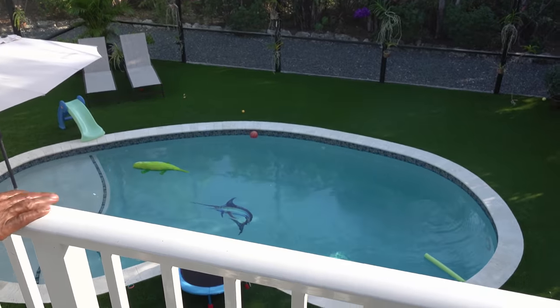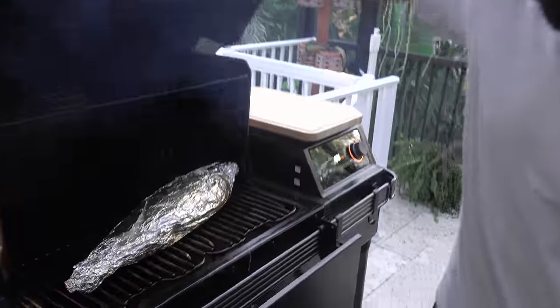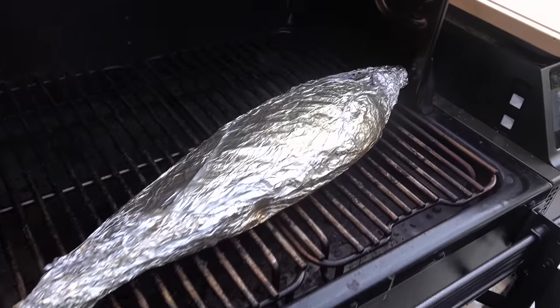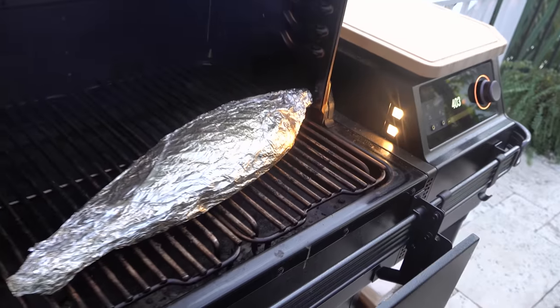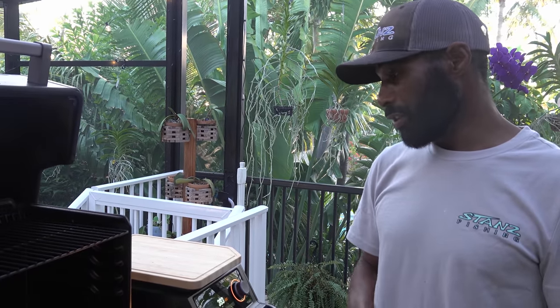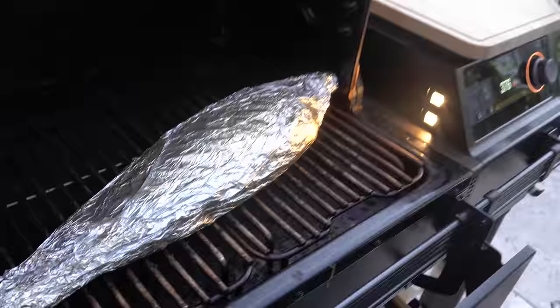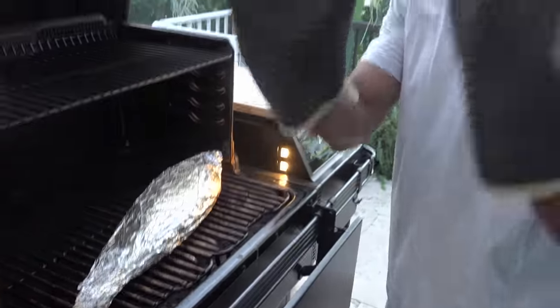Oh, word. It definitely cools right off here. Yo, wow. Yeah, it's nice and hot. I think it's ready, Nick. It's been about 40 minutes, so I think it's ready now. We're going to take it off and it should be good to go.